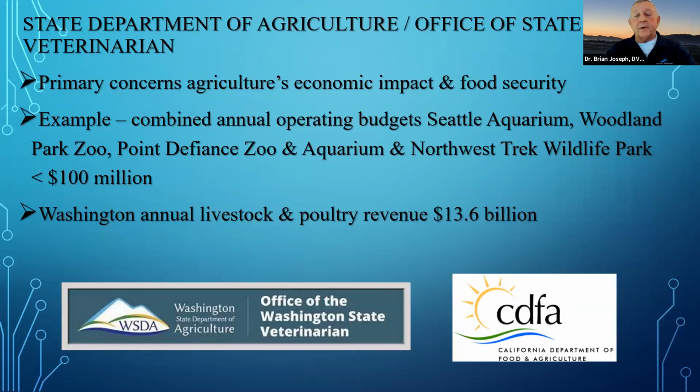Other than myself and Ralph Zimmerman, who's the state veterinarian in New Mexico, I don't know of any other zoo folks that have ever been a state veterinarian. And they truly don't understand what zoos do unless you've gone to a lot of trouble to teach them. So their primary concern is always food security and economics.